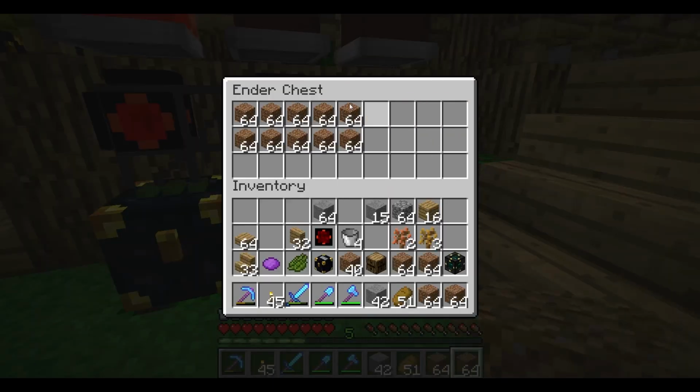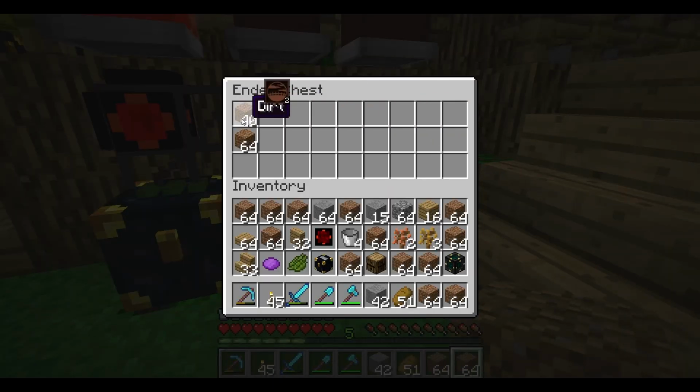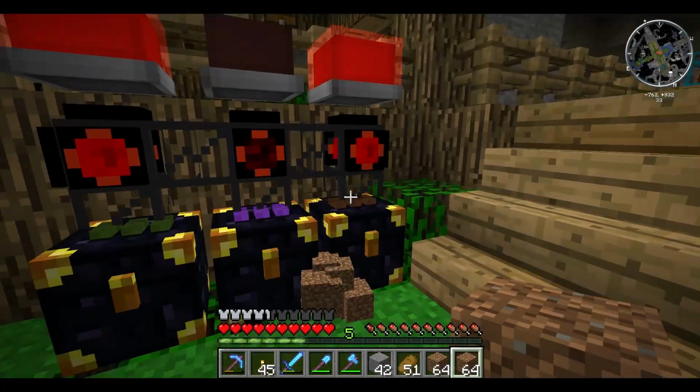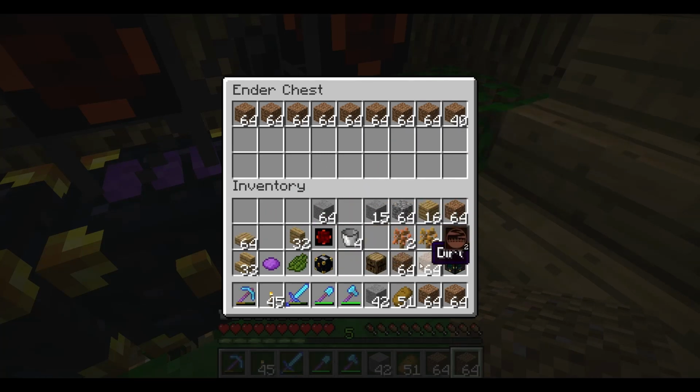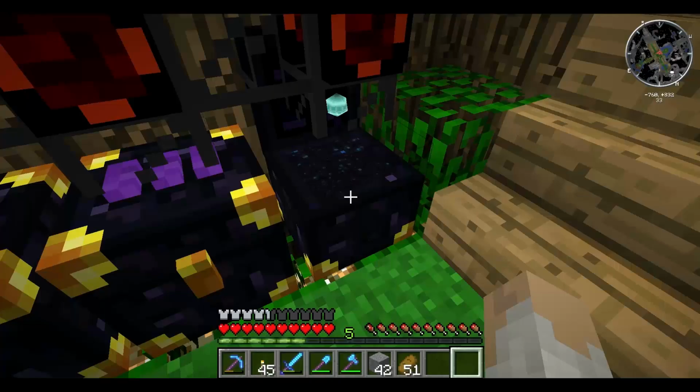Let's demonstrate. So if all this dirt was to be gone, do I have enough room? Let's check on the floor. The red light will be on, like, damn, son, you got to get dirt in there. So you put dirt in the chest. That's how it's going to work.